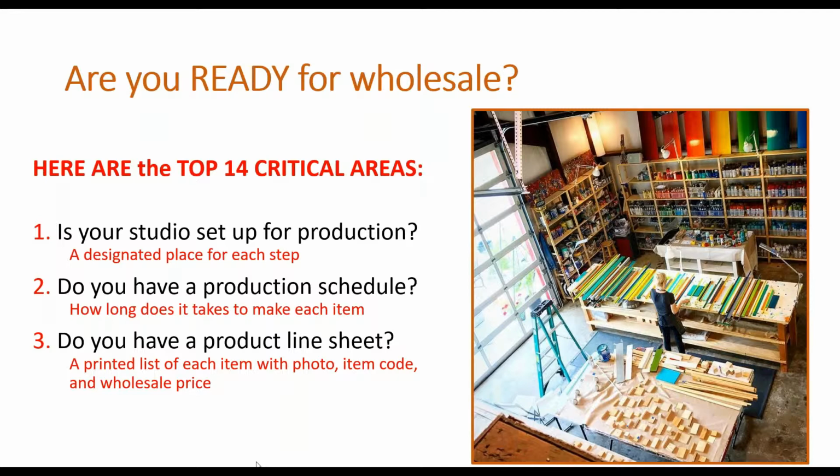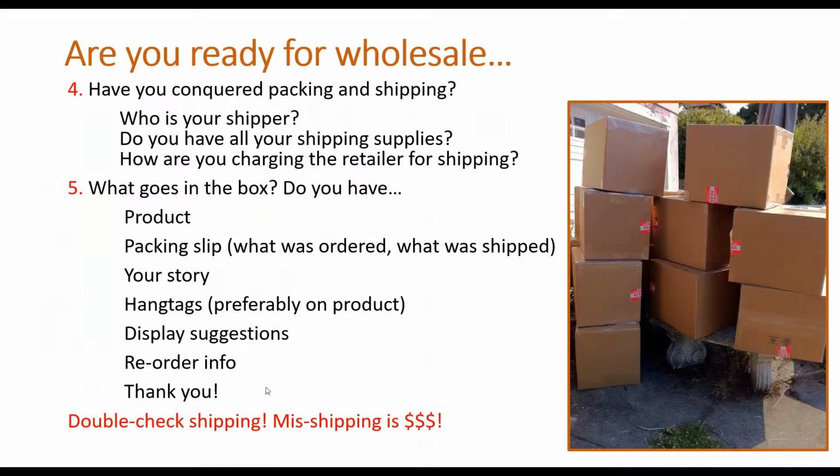Okay, let's move to number 4. Have you conquered packing and shipping? And I can't tell you how important this is. First of all, you should have a shipper. You might have to experiment a little bit. If you're jewelry, you can certainly rely on the United States Post Office. You do have an advantage there with a small box on the whole.